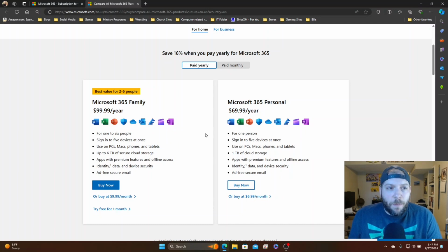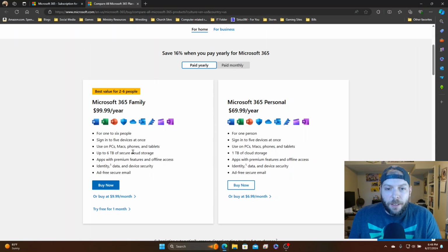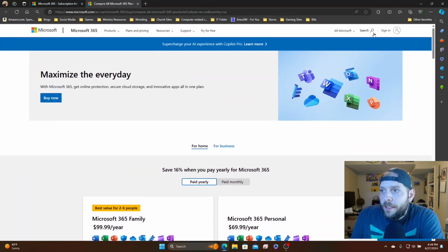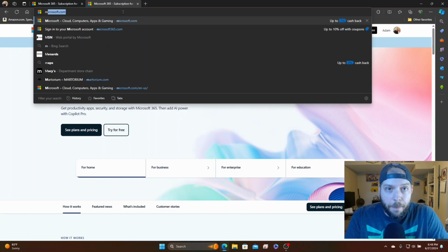But if you're needing it for multiple people in the household, you can get up to 6 people for $99.99 a year, or $9.99 a month if you want to do it that way. That's not bad. Up to 6 terabytes of secure cloud storage. Pretty much every person in the home gets 1 terabyte if you have 6 people in the home. So it's actually a pretty good bundled deal. Really nice to have. So I'm going to go ahead and sign back in here. From here, I'm going to go to Microsoft365.com.